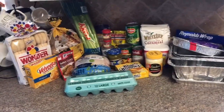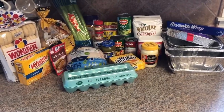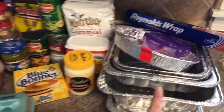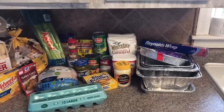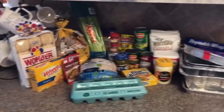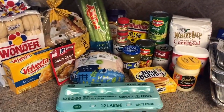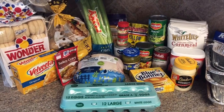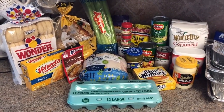Today is Thursday and we are doing a complete Thanksgiving meal. I was able to get everything you see here except for these disposable pans. I got those at the Dollar Tree for $9.81. Other than that, everything you see here for the Thanksgiving meal was $49 and some change. So I was able to make a complete Thanksgiving meal for less than $50.